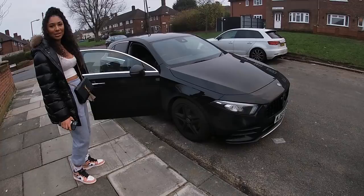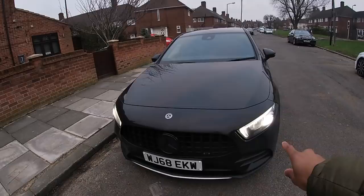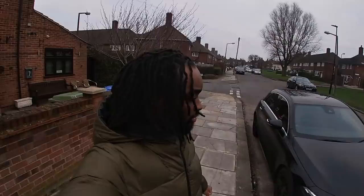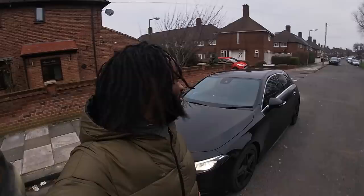It's looking nice, man. So you can see the LEDs at the front here. I think all of this stuff that's chrome, she's obviously gonna get de-chromed. But the car looks real nice though. I'm a big fan of the Panamericana grille added onto the front. Not all of them have it, so I'm a big fan of that.